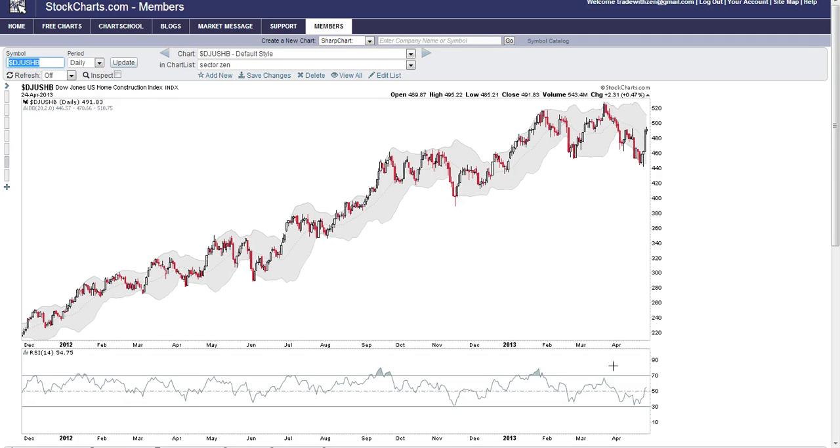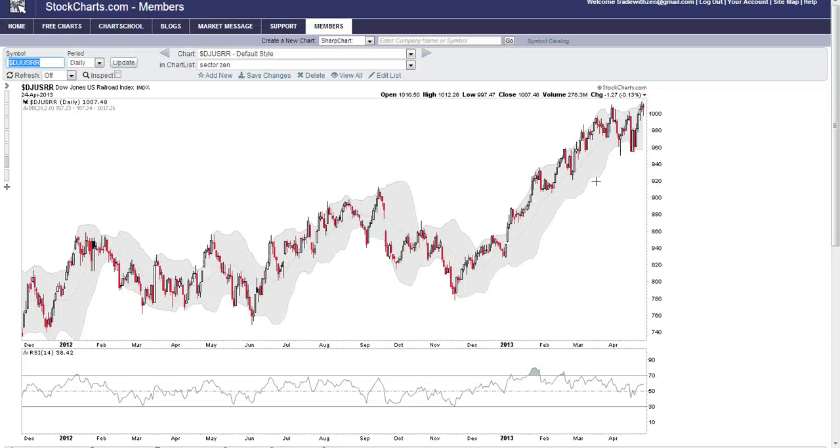The home construction index, this would have been the bounce. Here you can see it actually went up a little bit more past the previous resistance and then just sold off. Railroad, and you're going to see a theme between some Dow stocks and some transport stocks, and this is another megaphone pattern, and this just reeks of a top being put in.